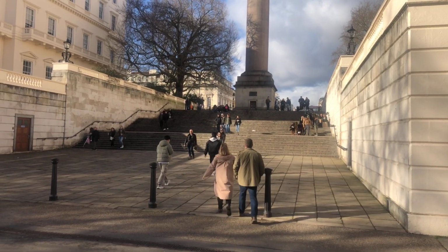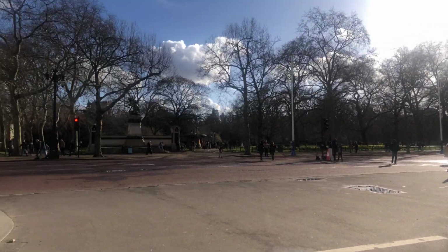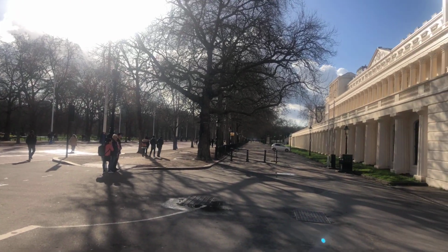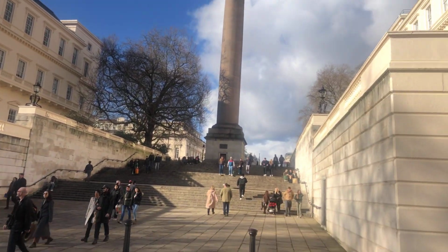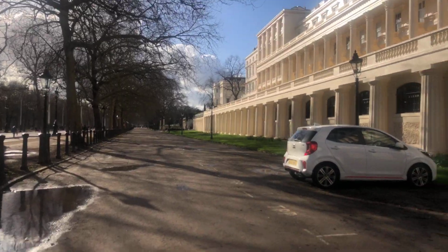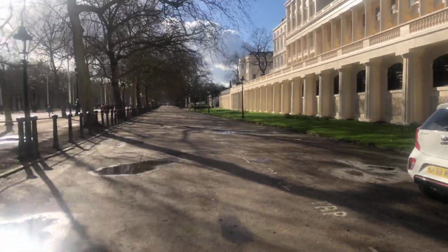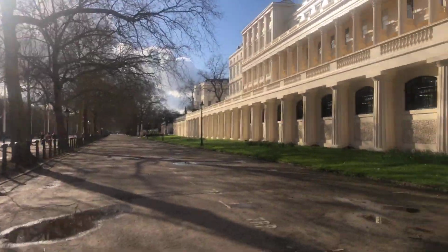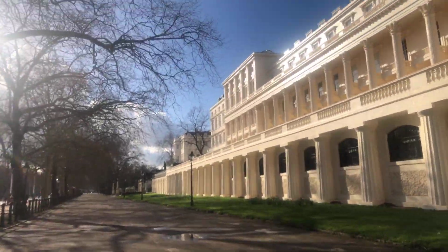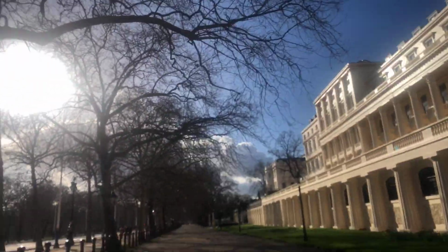So we are standing in front of the Duke of York steps. This way, down there, is St James's Park. To my right, which you can't really see, is Buckingham Palace. And that is a statue over here of the Duke of York himself. We are now walking down the Mall to divert just to see two statues of King George VI and Queen Elizabeth, the Queen Mother, which are the current king's grandparents. The current King Charles III's grandparents.